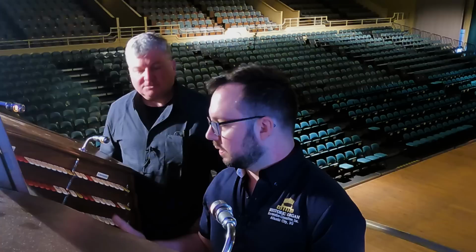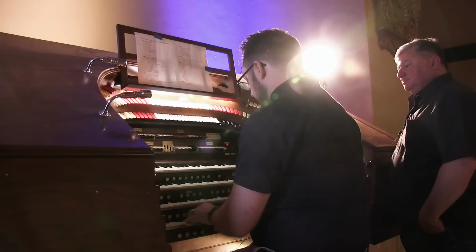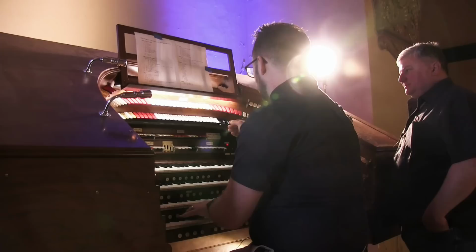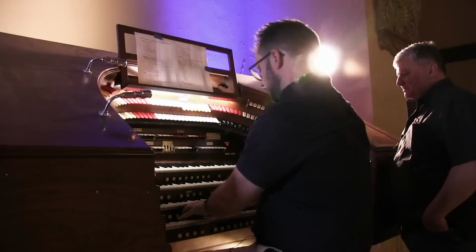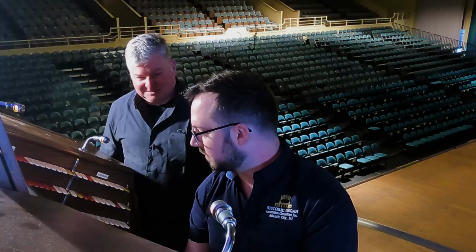And then there's one more set of strings we didn't talk about. There's what are called muted strings. This is only available on the accompaniment, and they're obviously very, very quiet. So just to give you a little taste, you can get the Kimball sounds just by those strings together. That's a unique sound.